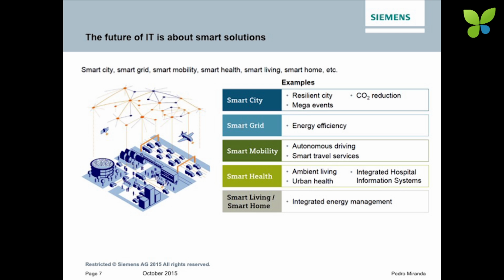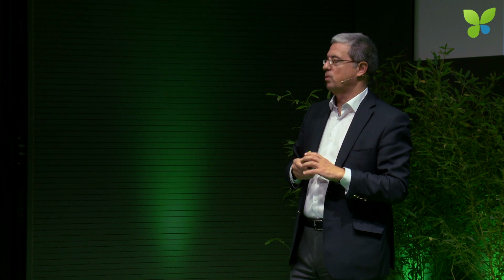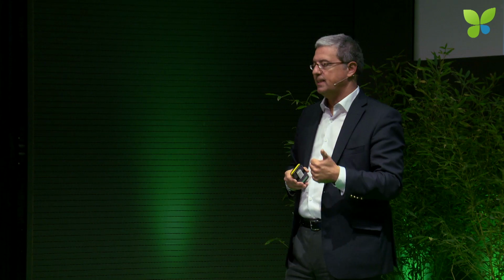So the future of IT for us is about smart solutions. I think smart is something that everybody uses. I have a smart car, I have a smartphone, but it's really important because smart brings a lot of power to what we say, and it brings a lot of data. And examples are smart cities. That's the area where we work here at the Crystal with my colleagues in the Center of Competence, where we work about resilient cities and CO2 emission reductions and so on.